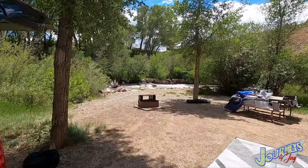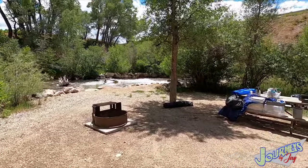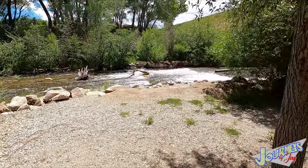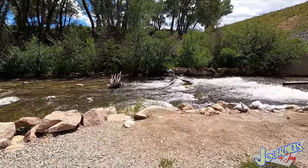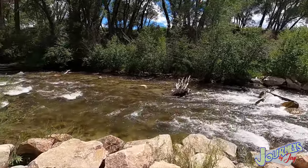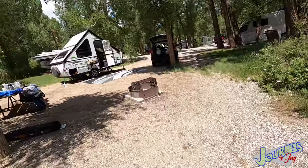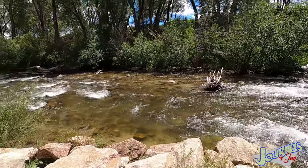Private creek access, bro. Man, I'll explain that in a second. But for now, right here. And we're right there. Here, there. Well, I bet there's some brookies up in there. Man, I wish I brought my fishing pole.